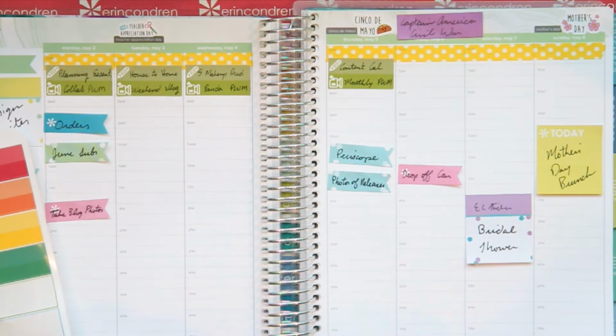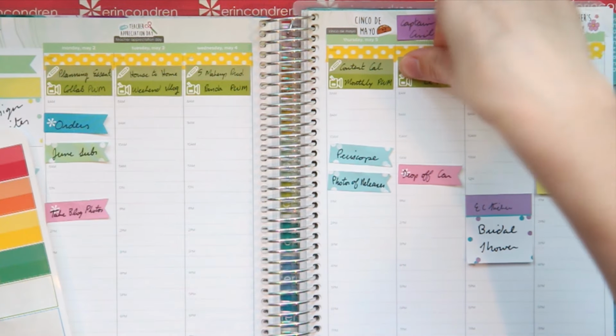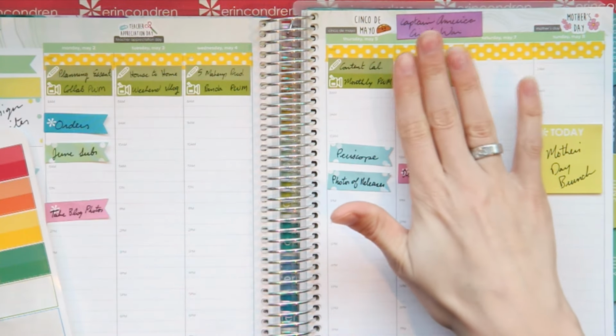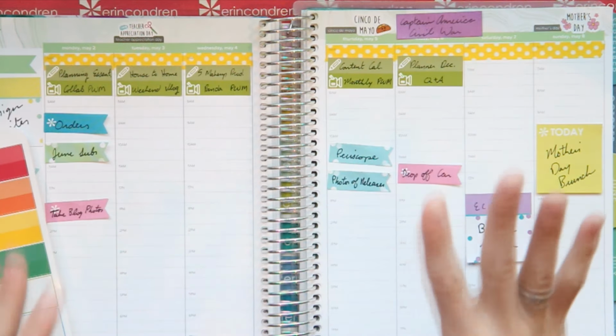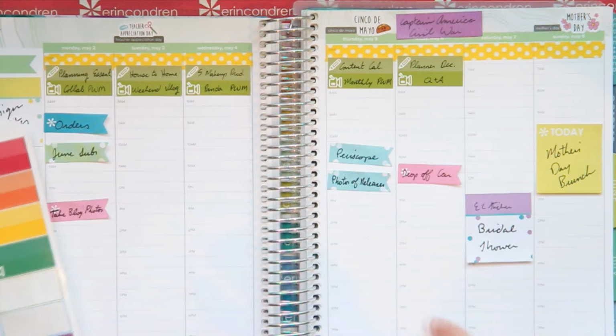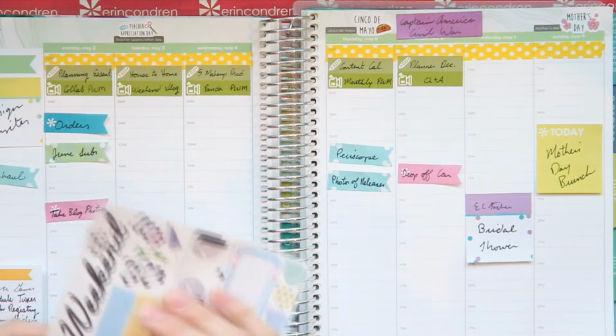So today is Wednesday. If you want to go watch my collab video, I did a collab plan with me with Jenna Rose, and I think it turned out so awesome. We sent each other mystery stickers, and that's what we had to plan with. And I think it turned out so cool. I love my spread.